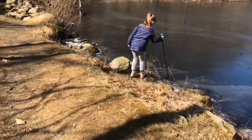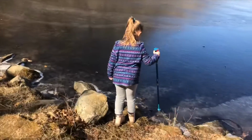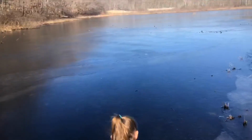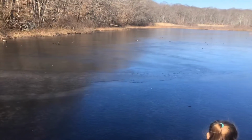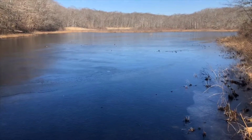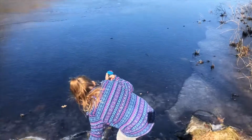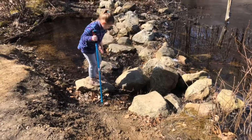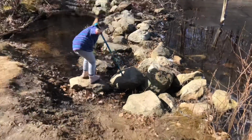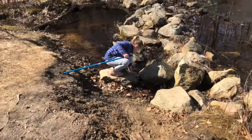Okay, just be careful, please. Oh, check that out. We could go ice skating on here if it was solid. Super flat. You got your walking stick washed off yet? Yes, so you can just stick it right in the mud again. Oh, there we go.